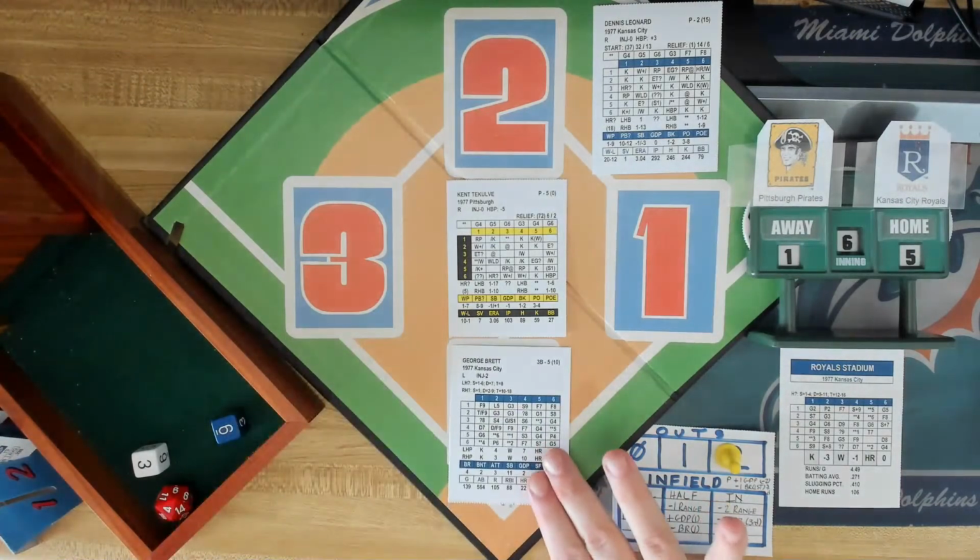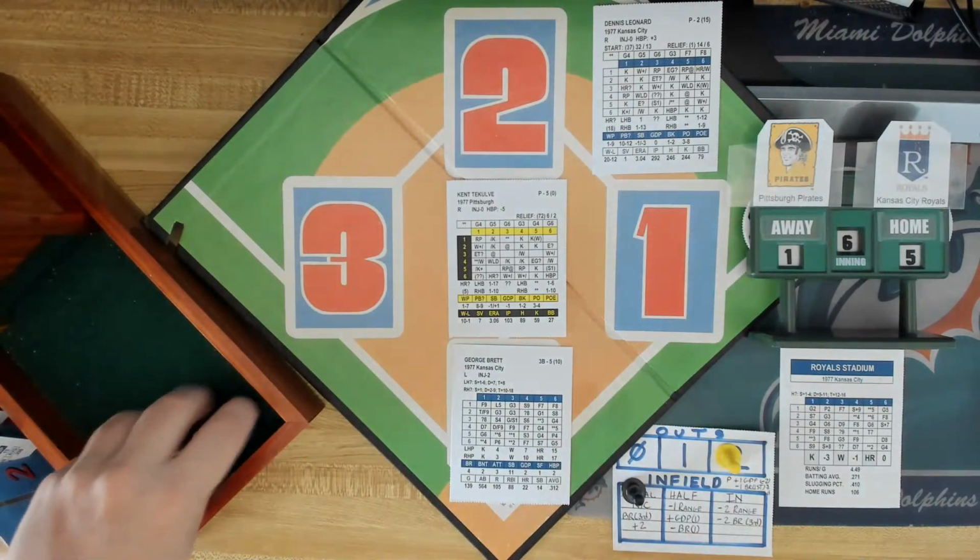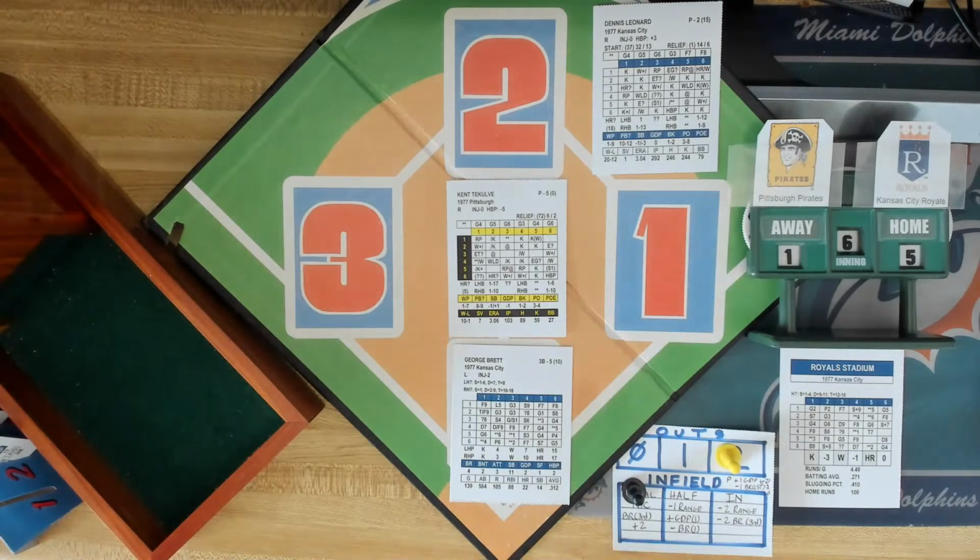And here is George Brett. Brett is 0 for 3. He's flown out all 5 times. Bob B joins me now here at Royal Stadium.